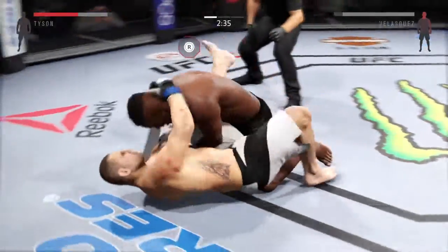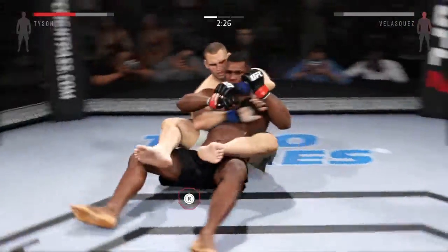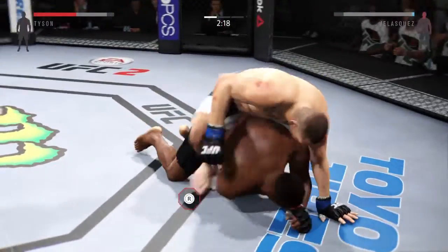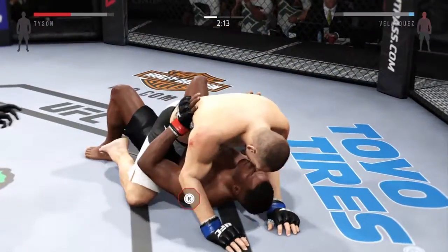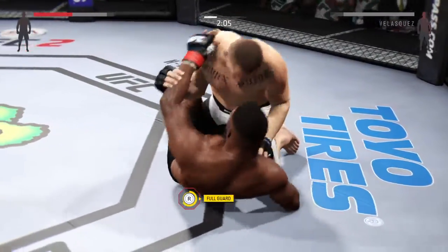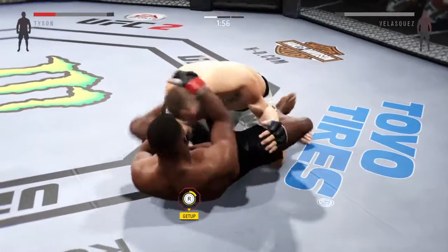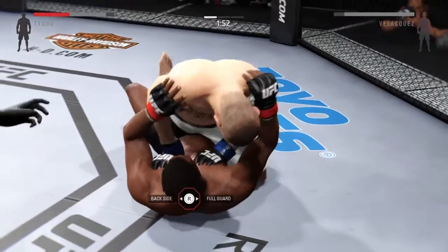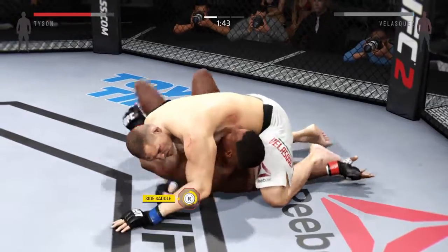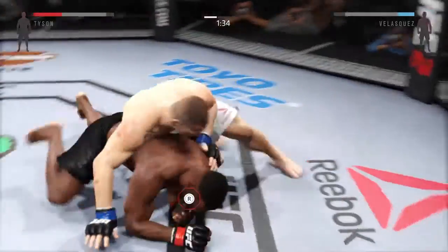He executed a very nice sweep here and wound up in guard. He's got his back. Uh-oh. He mounts. Oh, he's got his back. Velazquez has got the full mount again. And he lands the punch. Half guard. Right back in full guard. Velazquez gets it to half guard. Oh, great transition. He lands a huge elbow to the head. He's looking to take the back.